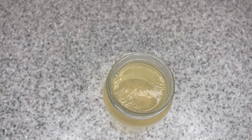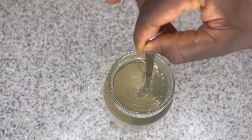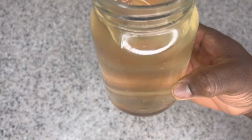Then after that, I'm just going to top it up with warm water. You can use any regular water, then give it a stir to make sure it is stirred in well. We're going to use this as a hair rinse. This is the apple cider vinegar rinse.